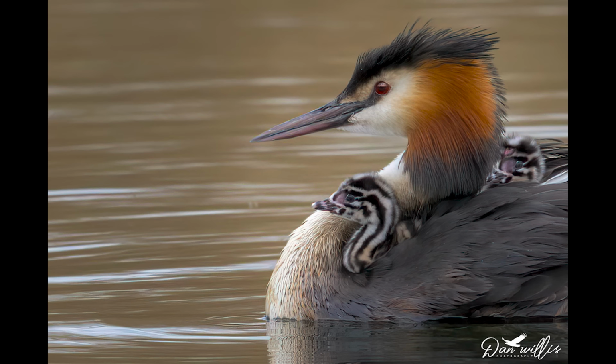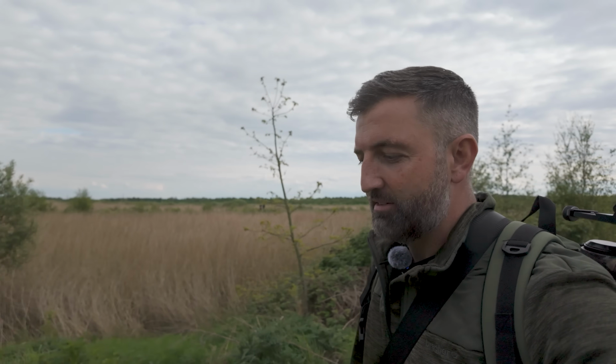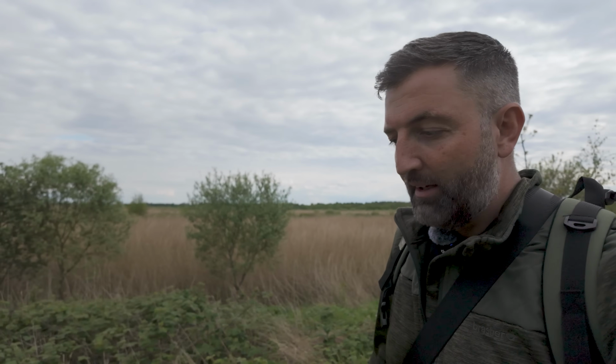So that was really nice. Probably spent best part of half an hour with that great crested grebe pair and their 4 humbugs. I could watch them every day, all day. You know, they're just so beautiful to look at.